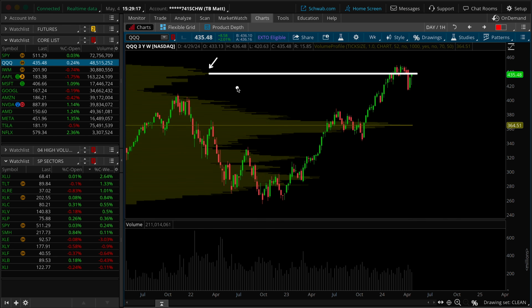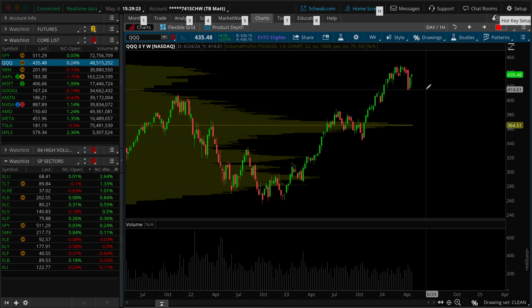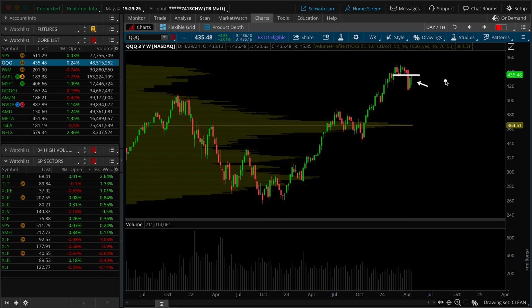So we'll try to balance the analysis. We'll show you all the data points for what they're worth. It is possible that this high volume node acts as resistance, but once again, the longer lower wick, the closure inside of the weekly balance range, optimism comes to mind.